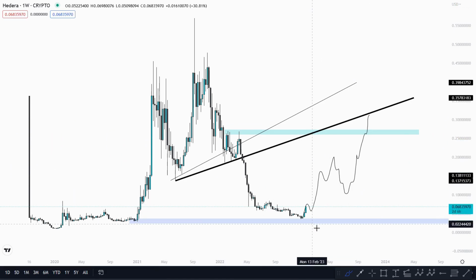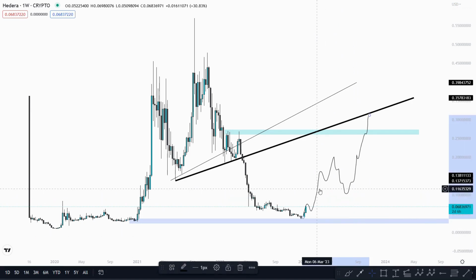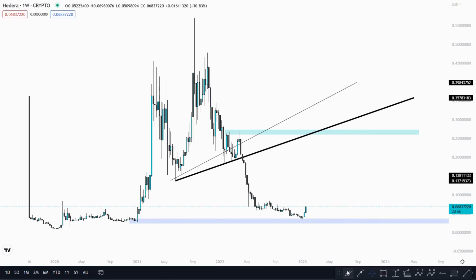So if you have got the opportunity now to at least de-risk a little bit, in anticipation of possibly a bit of market manipulation to the downside, you can do what you want to do. Everyone has their own risk management. Everyone has their own strategy. But for me, my targets are set to the upside. We've been able to buy the lows. We've proved it. We've tweeted out. So now we just have to sit back and let the market do the work.